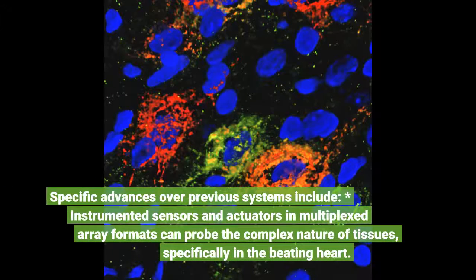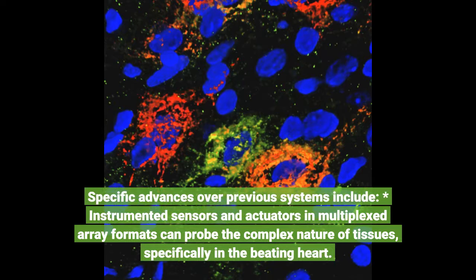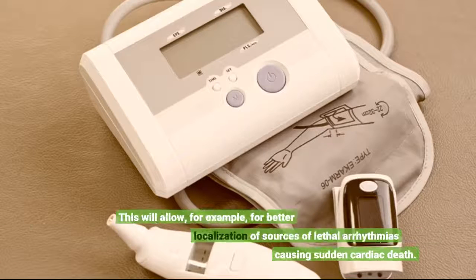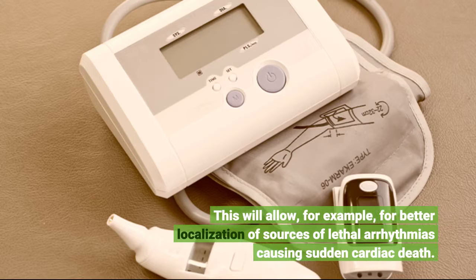Specific advances over previous systems include instrumented sensors and actuators in multiplexed array formats that can probe the complex nature of tissues, specifically in the beating heart. This will allow, for example, for better localization of sources of lethal arrhythmias causing sudden cardiac death.